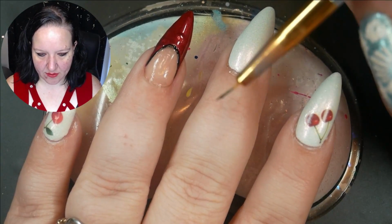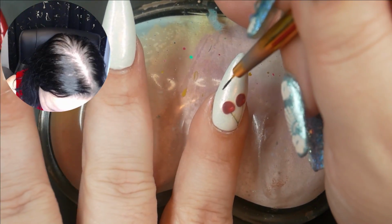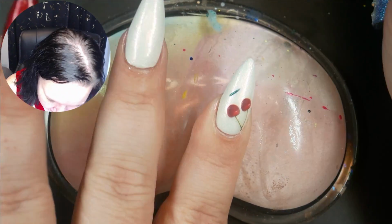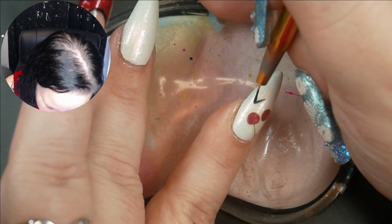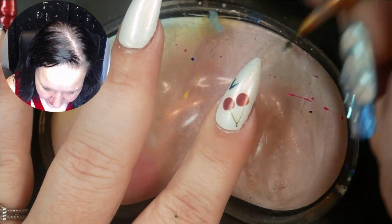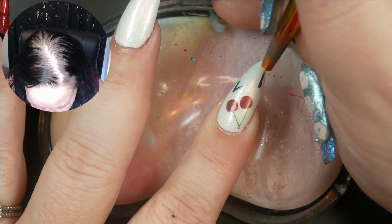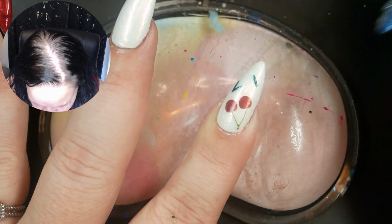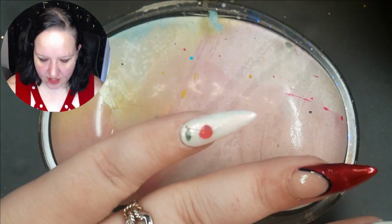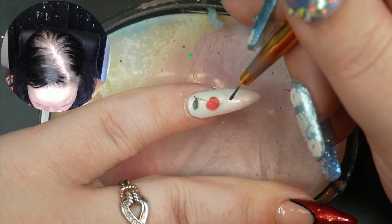Okay, I've got this tiny brush with the tiniest amount on it so that we don't get too much. So we wanna put a line here. I wish it were a little darker, but I didn't wanna go all the way black. And then a line here. All right, and then on this side, don't get too much. We want a little bit more. Okay, so we're gonna leave that, and then we're gonna come over here and do a little set as well.